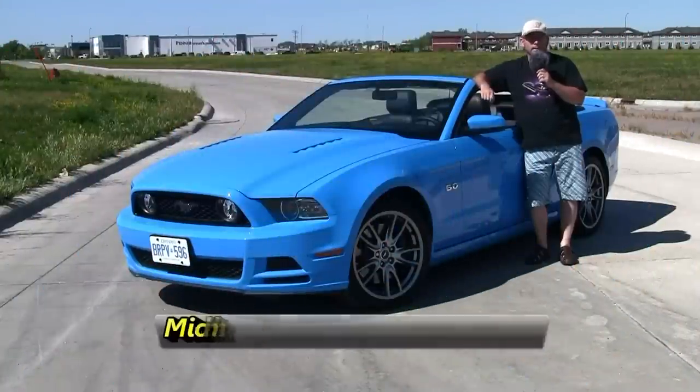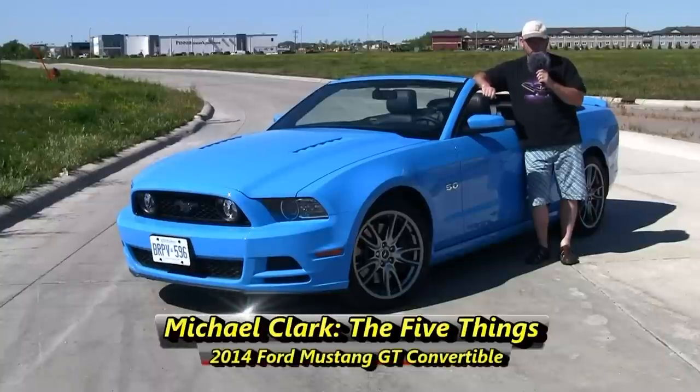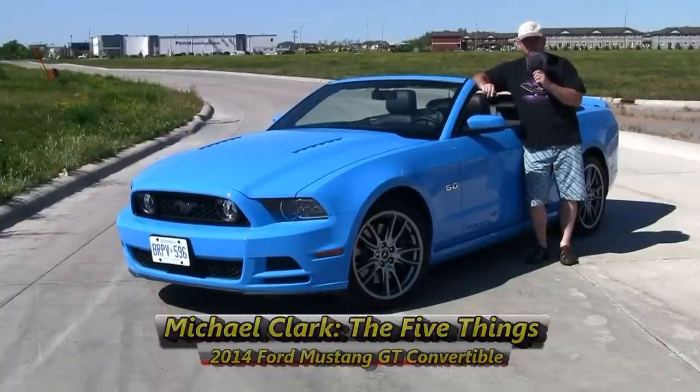Hi, I'm Michael Clark. This is the 2014 Ford Mustang GT convertible. That's right, the one with the 5.0. And these are the five things.